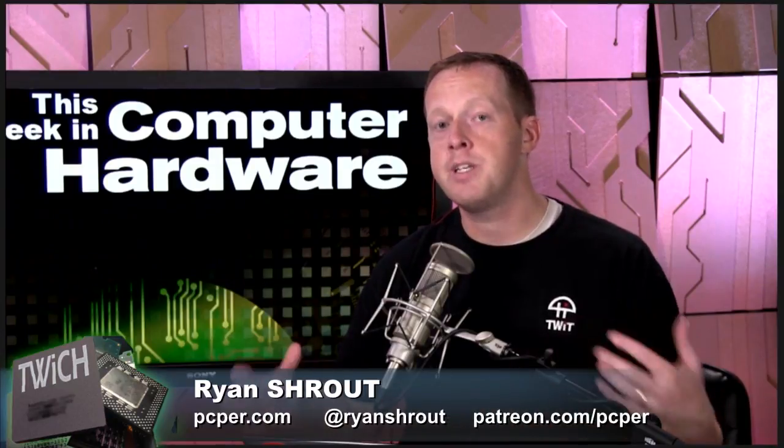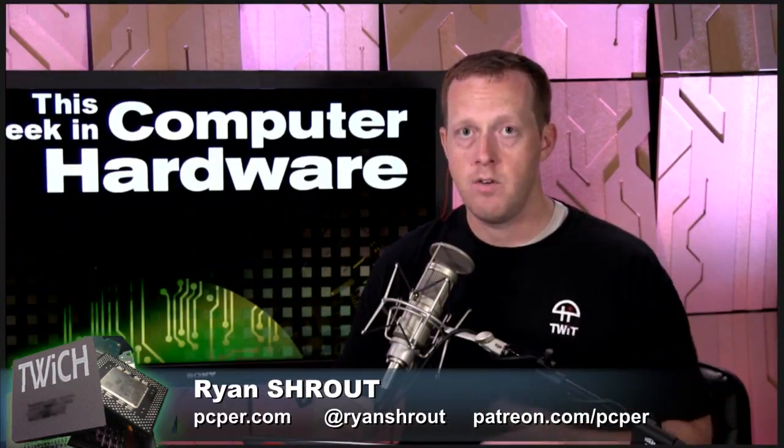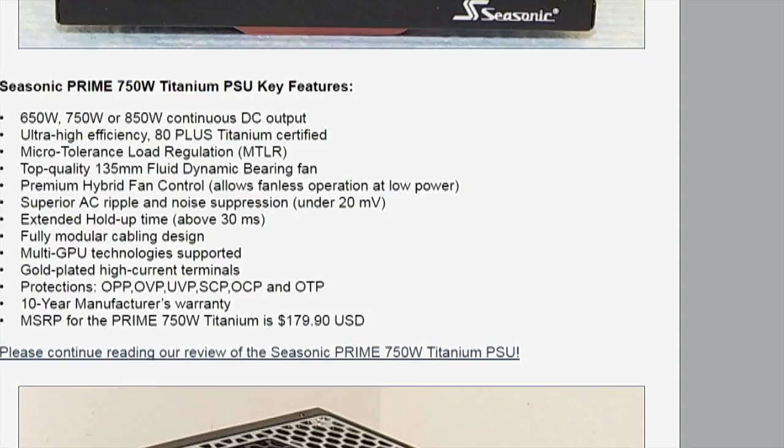So what I would consider reasonable wattage levels, right? Not 1200 watts, not 1500 watts necessary to get this type of stuff. They have good features in there like a fluid dynamic fan. It's got fantastic electrical qualities like low AC ripple. Fully modular cable design, multi-GPU tech supported, all that. 10-year warranty, which is awesome. And reasonable prices for the features you're getting, right?